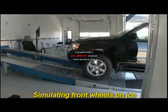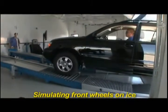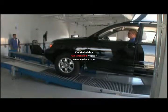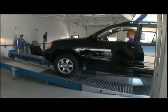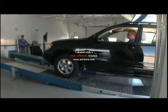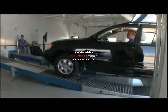The front wheels are on ice and the rear wheels are on asphalt. Since the Toyota system is full-time four-wheel drive, it should have no problem climbing, since the rear wheels should have power. Does it climb? No. Just like the CR-V, it is not able to transmit the torque to the rear wheels.